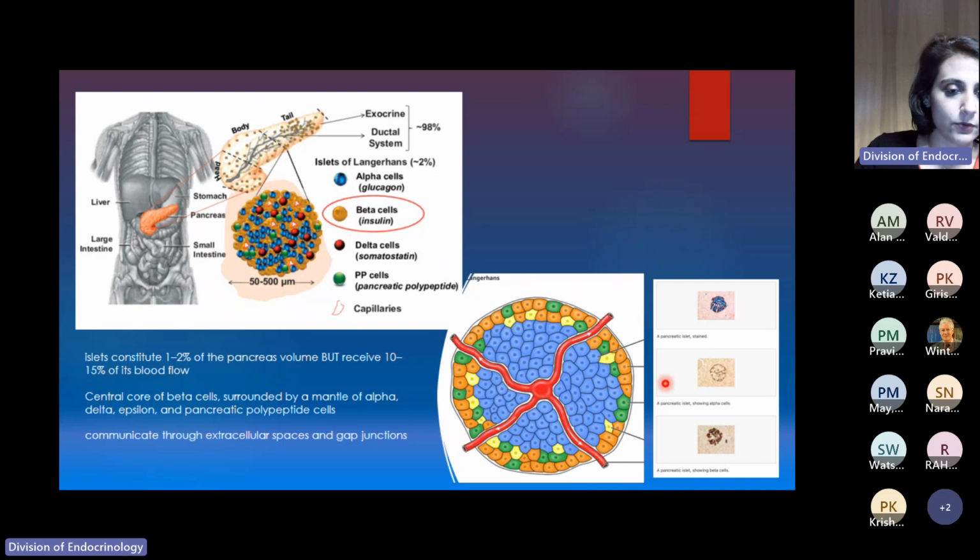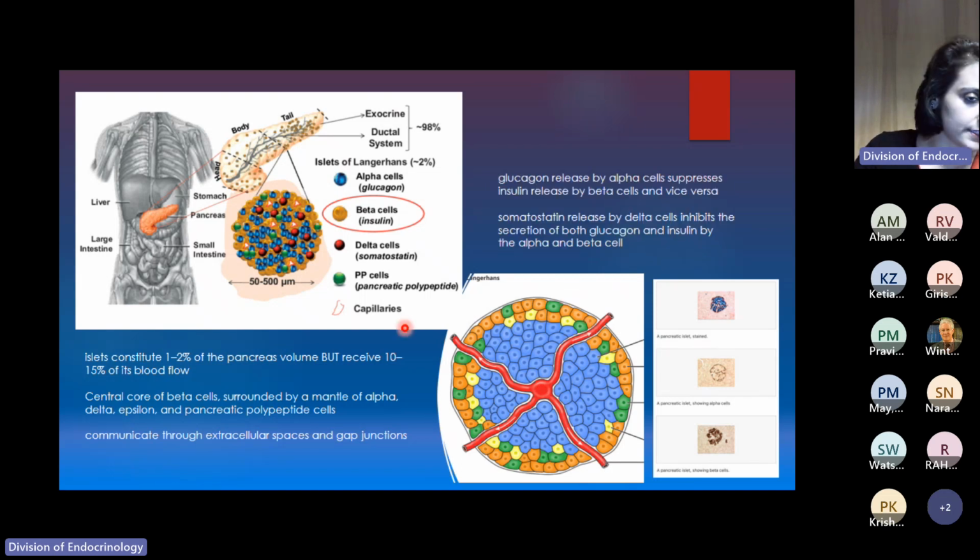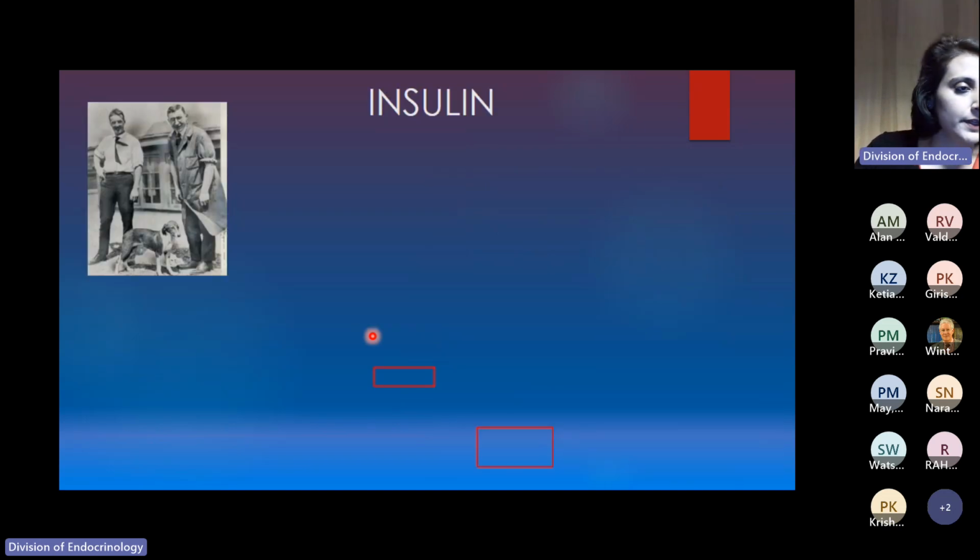Now, they have a central core of beta cells, which are the insulin producing cells. And here, if you see in the histology in the stains, all of this is the beta cell core. And then it is surrounded by a rim of what are called alpha cells, which are involved in glucagon production. And then we have the neurovascular bundle, which initially goes through the beta cell core, and then it traverses to the periphery, which is the alpha cells and the delta cells, the pancreatic polypeptide cells, and the epsilon cells.